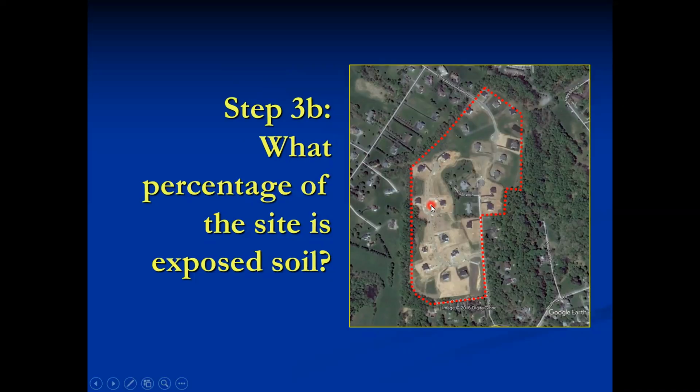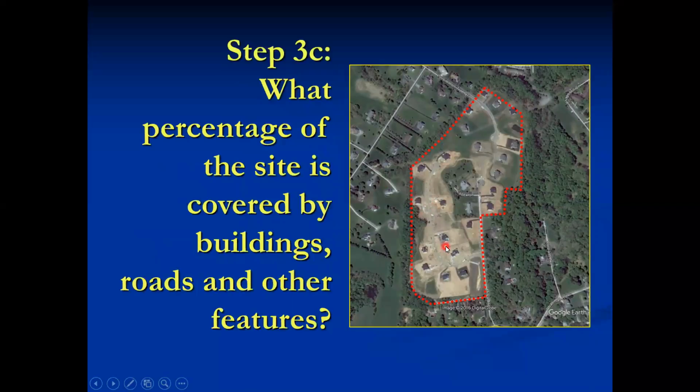For step 3B, about 40% of the site is exposed soil, all of these light areas that you see in here surrounding the houses. And now for step 3C, it appears that the houses and driveways and the roadbeds cover about 20% of the site within the red dashed line.